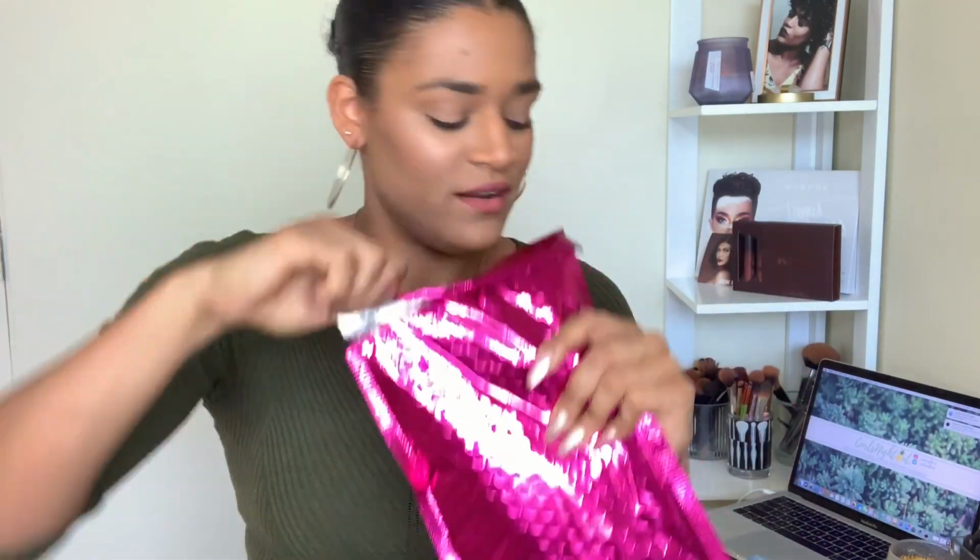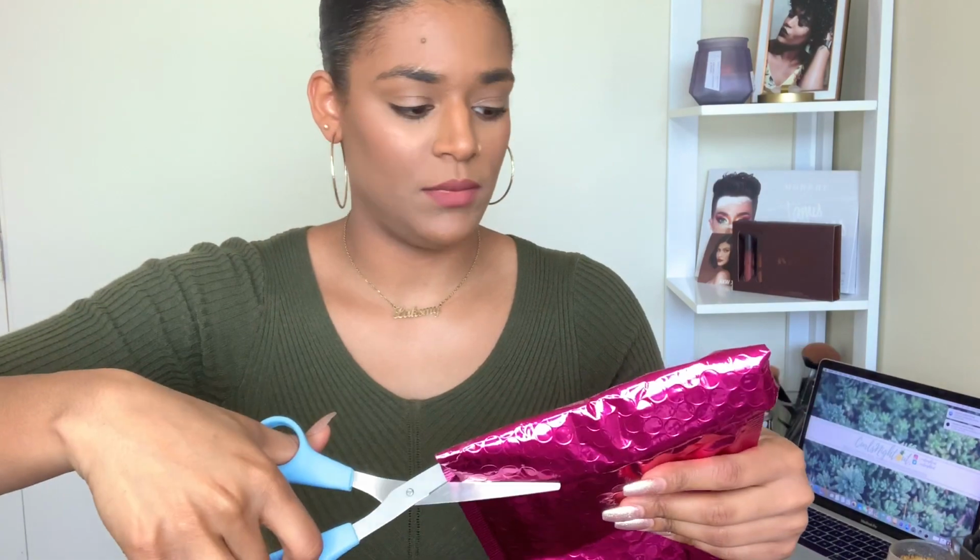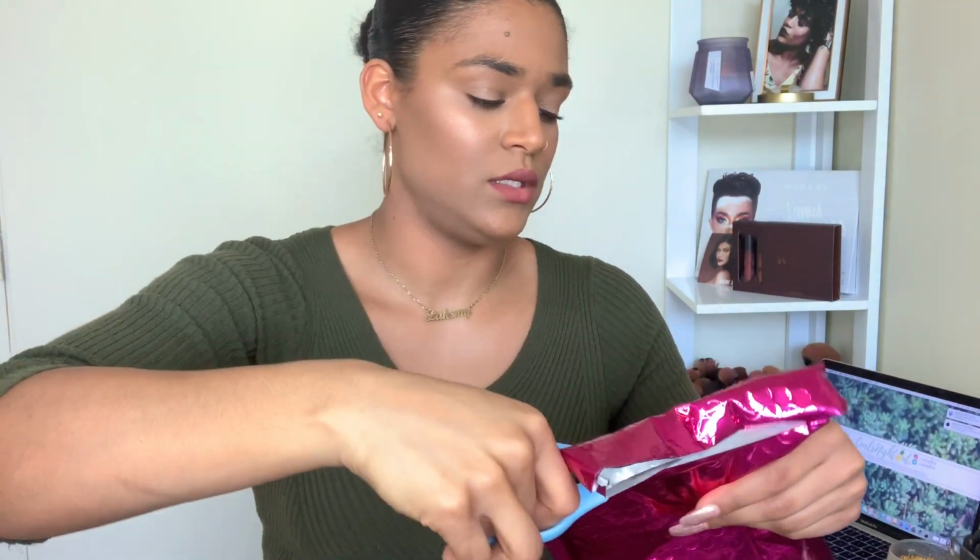Okay guys, so you know, the bag always comes in this nice little fuchsia, what is this called? I can never remember the name of things. Like, foiled, I guess, hot pink foiled bag. It's basically glued shut. So I actually got some scissors and I'm gonna cut this puppy open.